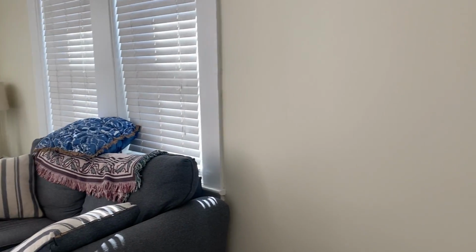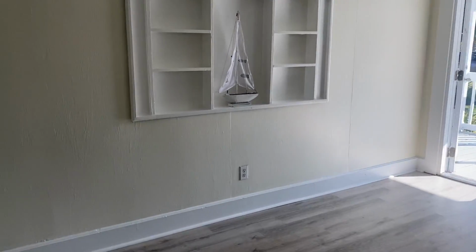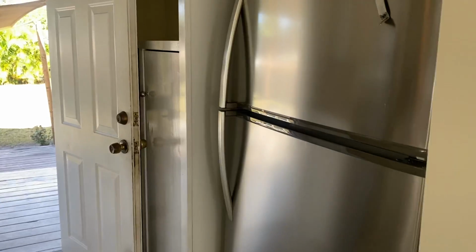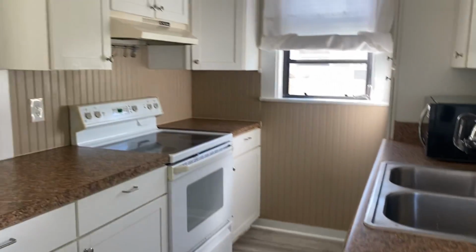The house has vinyl plank flooring throughout. Any furniture that you see does stay. This is the dining room, living room combination. The kitchen comes with working appliances, I'm told.